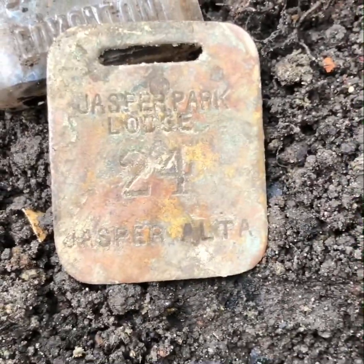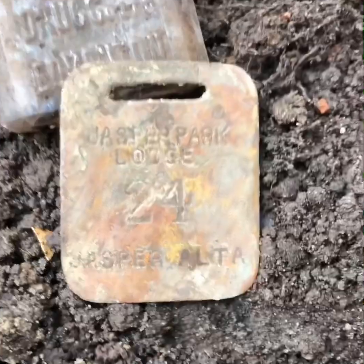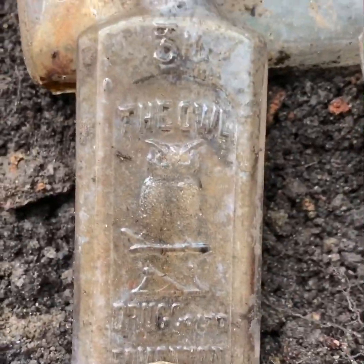I didn't get this on camera, but I think this is a hotel key. It would go on that for Jasper Park Lodge. So that's something that's probably really rare. I'm guessing anyways, so that's super cool. Then there's that Edmonton City Dairy tag. That's super awesome too. And then also, of course, this guy, which I'm really happy about.